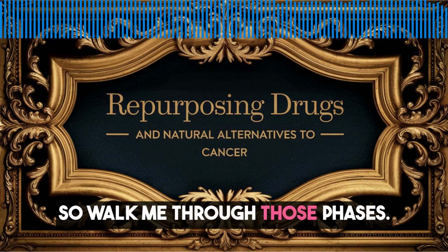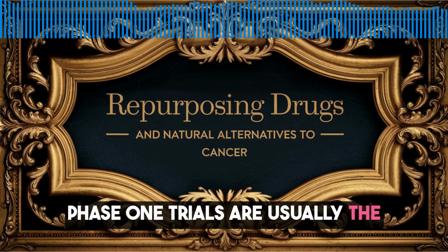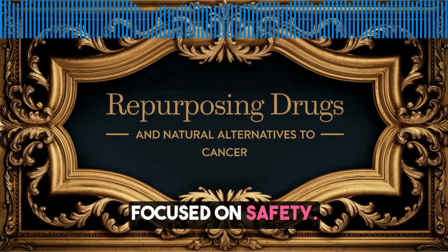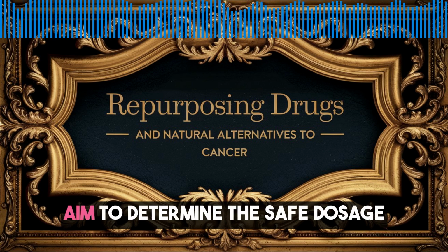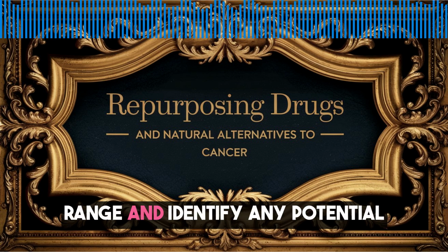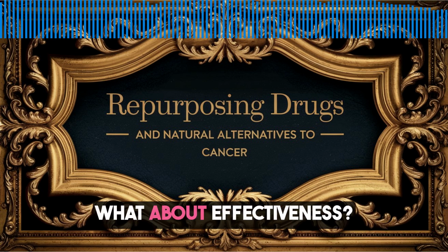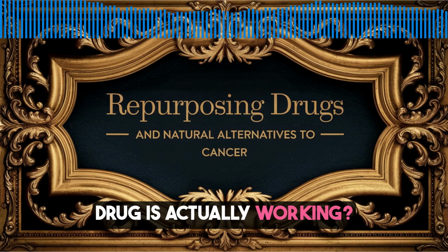So walk me through those phases. What are the researchers looking for? Phase 1 trials are usually the first time the drug is tested in humans, and they're primarily focused on safety. They're usually conducted with a small group of volunteers and aim to determine the safe dosage range and identify any potential side effects. Safety first.